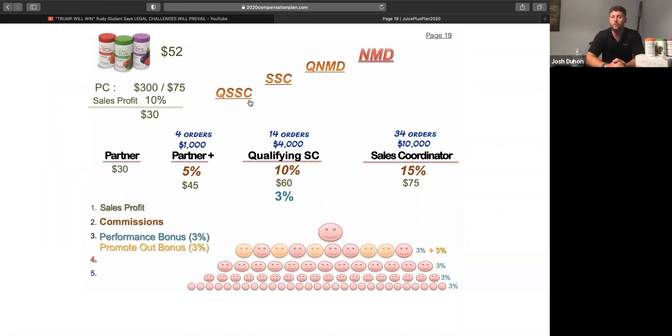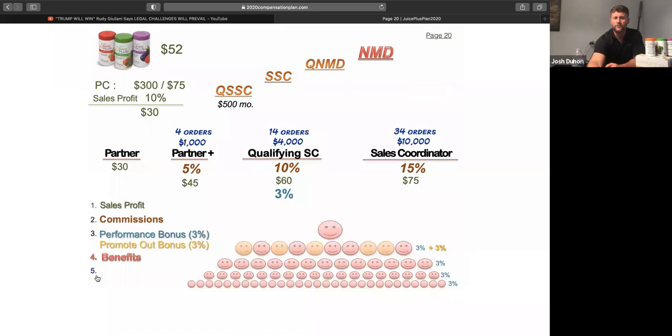So here's our fourth form of income. Now our benefits are going to start to kick in. What this is basically, guys, is an expense allowance. They call it our business incentive bonus. It's our BIB money. And at QSSC, Qualifying Senior Sales Coordinator, they're going to kick in up to $500 a month on top of whatever this business produces monthly in terms of a check to you. When we go to SSC, that amount goes to $750 a month.